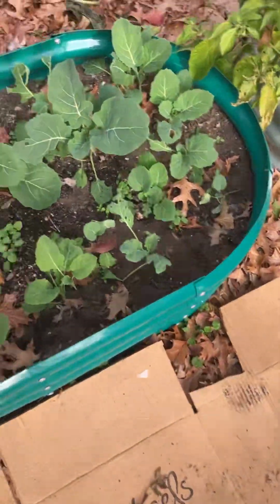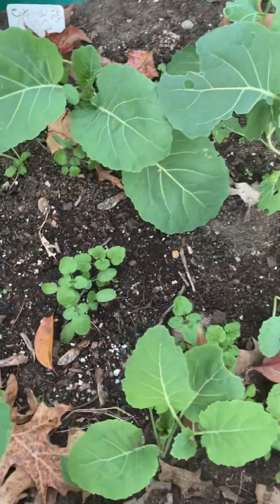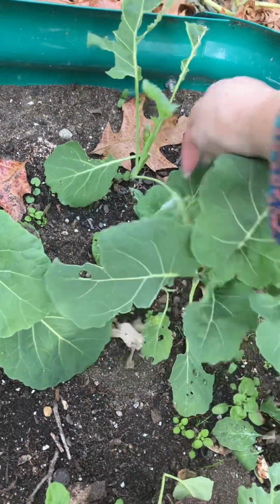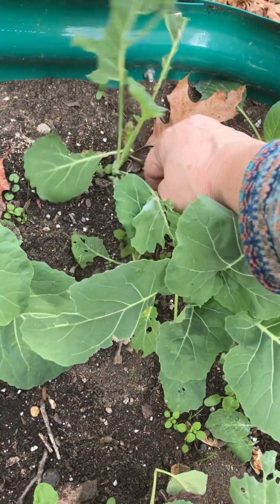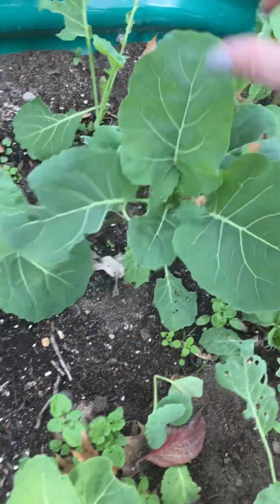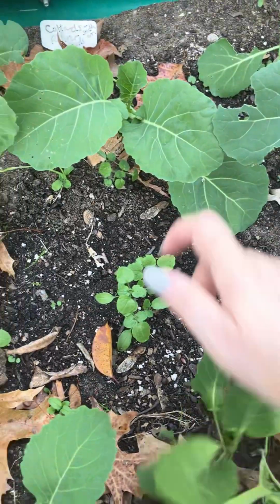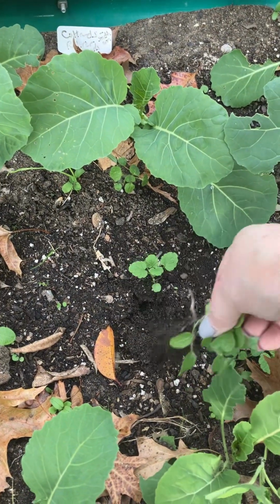it will be fine. Looks like I'm getting some more bug damage even after a freeze, so I'm not sure exactly what is out here eating my stuff, but like I said, I plant more than I need just so I have enough.